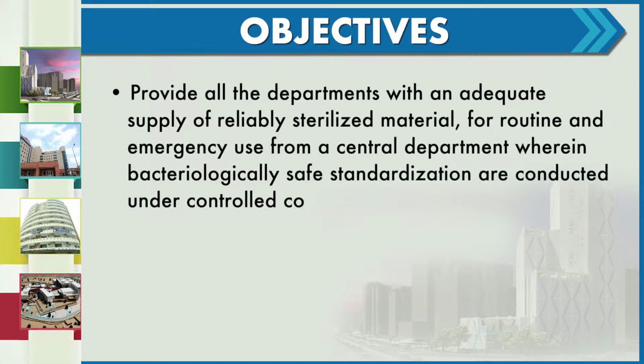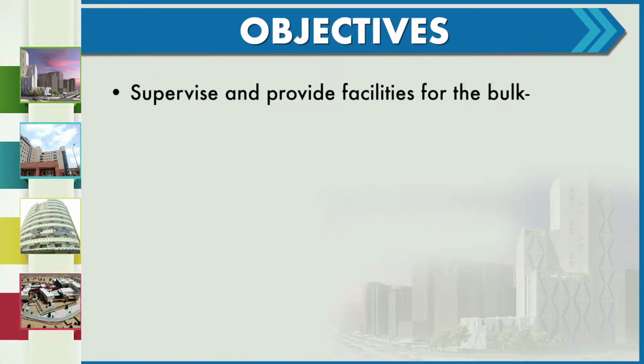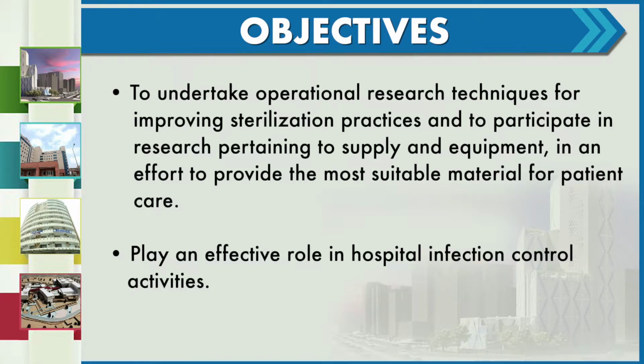We provide all the departments with an adequate supply of sterilized materials for routine and emergency use from a central department wherein sterilization is conducted under controlled conditions and at minimum cost, thus helping reduce the incidence of hospital associated infections. Supervise and provide facilities for the bulk sterilization of materials, pooling the equipment resources of the hospital for economic and effective utilization, to undertake operational research techniques for improving the sterilization practices, and to participate in research pertaining to the supply and equipment in an effort to provide the most suitable material for patient care. Play an effective role in hospital infection control activities.